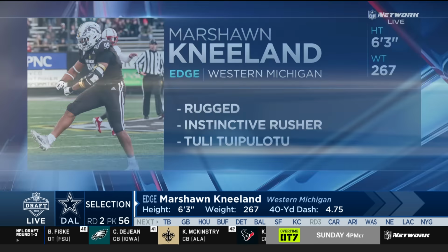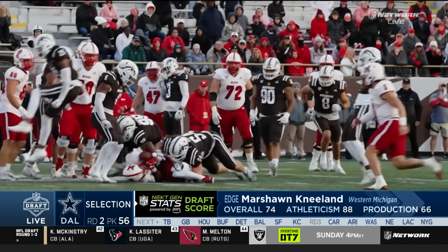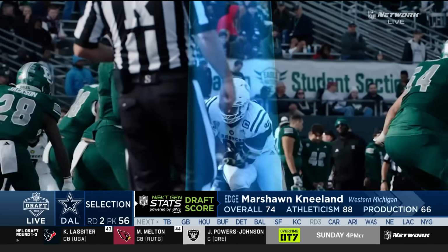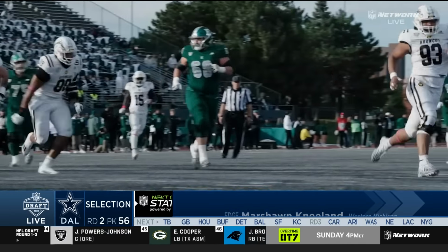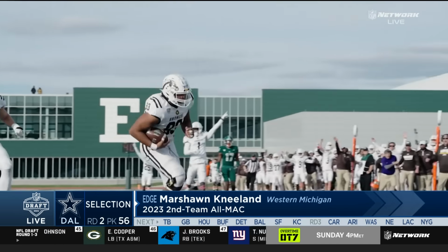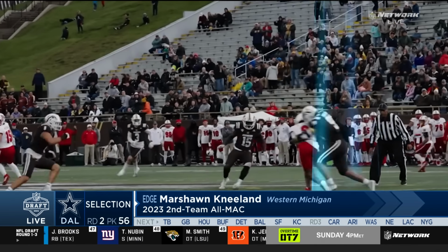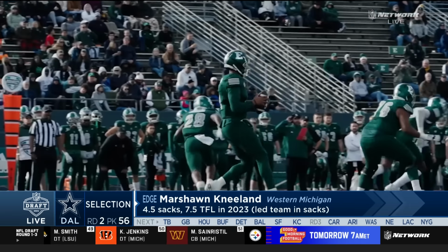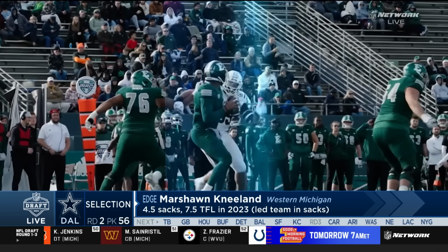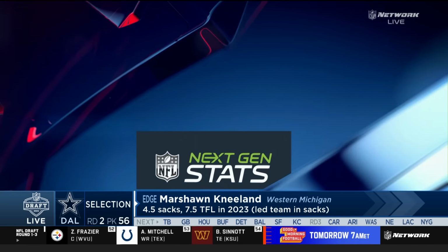This is a rugged, physical football player. If you saw Tuli Tuipulotu play for the Chargers last year, their second-round pick out of USC, you'll see a lot of similarities. Just real rugged, physical, knock you back at the point of attack. He's got a nice little inside counter move as a rusher. The effort is tremendous. I thought he was able to adjust playing run to pass. So he's going to shut down the run, and once he realizes you're throwing the ball, then that's where you see that effort and you see that stick-to-itiveness.